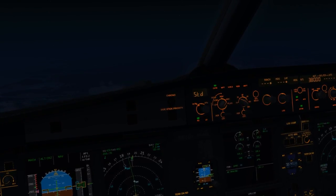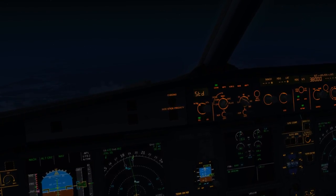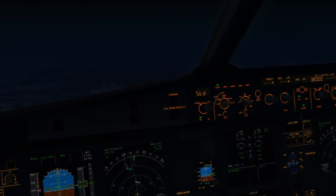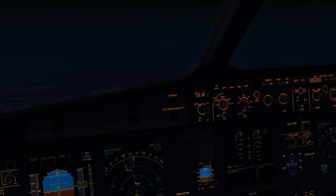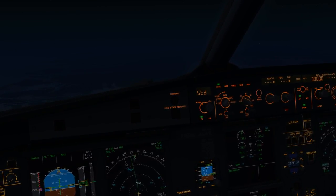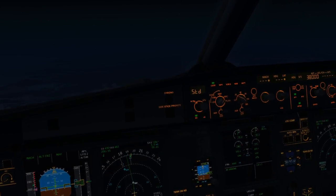Southwest 1983, you got it? Yeah, Southwest 1983, fly runway heading, wind 030 at 4, runway 36, cleared for takeoff. Cleared for takeoff, fly runway heading, Southwest 1983.